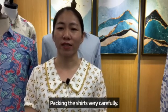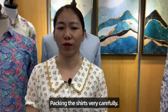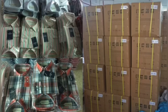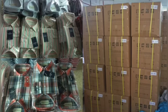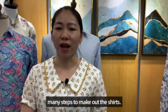The next one is packing the shirt very carefully. Packing the shirts, put on the hand tag, and then pack into the cartons. Make the shirt in a good packing condition. Many steps to make the shirt.